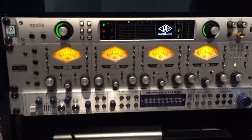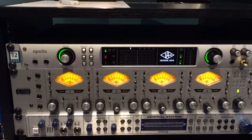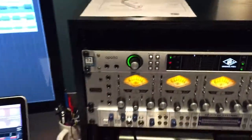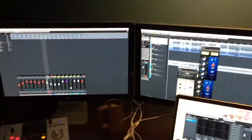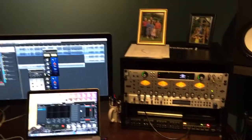I've got a Universal Audio 4710D. This is a Primo tube as well as solid state preamp. It's awesome. It's connected via ADAT to the Apollo Quad, which is the primary interface, and I'm using, some of you might recognize it, Cubase 8.03, trying to keep it updated, and I also have a CC121 external controller for Cubase, which just makes things a little bit easier.